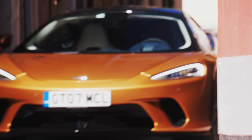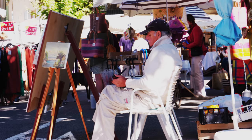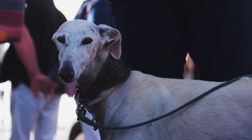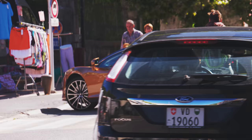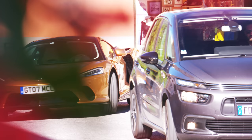Normally, driving a mid-engine sports car in traffic is a struggle, but the GT is fairly easygoing. The nose is relatively high as standard, but can be raised to tackle steep curbs and speed bumps. It's also relaxing. It's quiet, luxurious, and they've given the seats in this car extra padding, so it's more comfy on long journeys or when you're stuck in traffic.